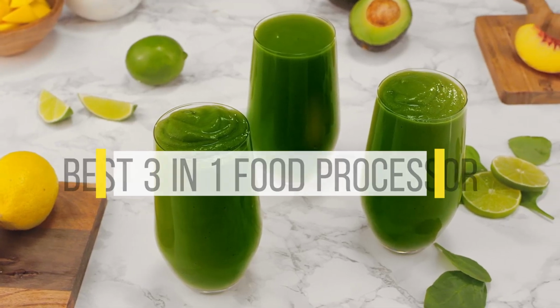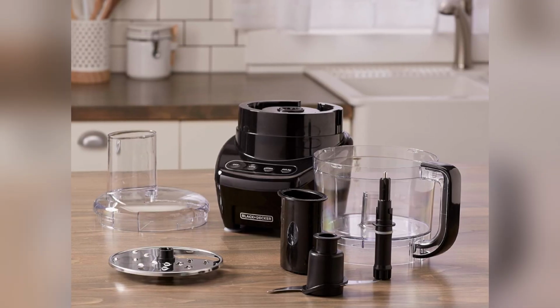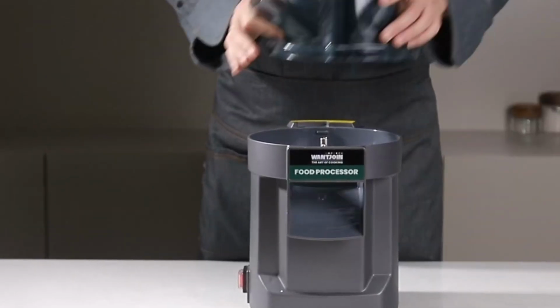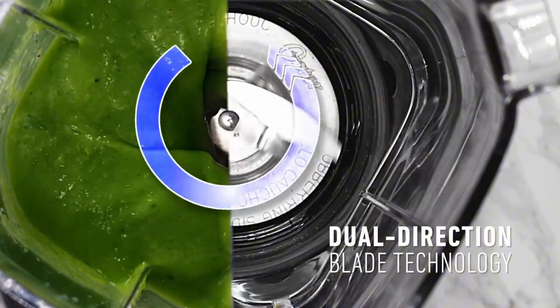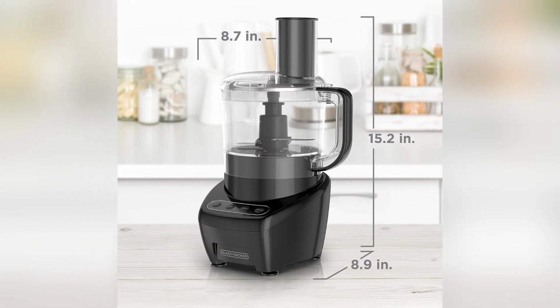Finding the best 3-in-1 food processor can make everyday cooking faster and far less stressful, especially when you want one tool that chops, slices, and blends without taking over your counter. From my own kitchen use, the best 3-in-1 food processor saves time on busy weeknights and handles everything from sauces to meal prep with ease, though some models work better for certain tasks than others.